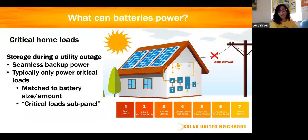What we're powering are going to be critical loads, and I talk about this a lot in our information sessions. A critical load is just the most important things that you need to function during a grid outage. There are some battery manufacturers out there that are going to say, we can do your entire house, and that might be a possibility, but we'll always recommend that people look at it in terms of critical loads. What are the most important things that you need powered during the event of an outage?